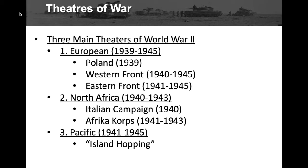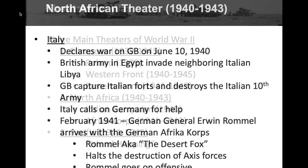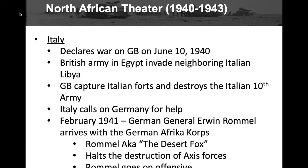So we see the three theaters of World War II. And we'll be going through all of these. And when we go through these, we'll then wrap it up at the end with a lecture on the end of the war, where the Allies win and the Axis lose. Okay, so we're going to start with the North African Theater.